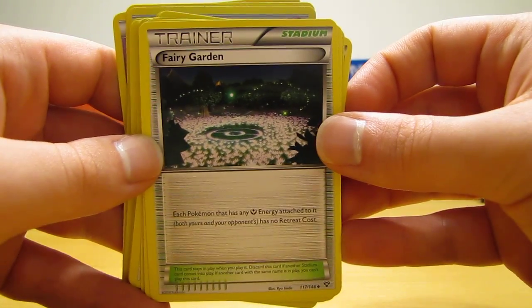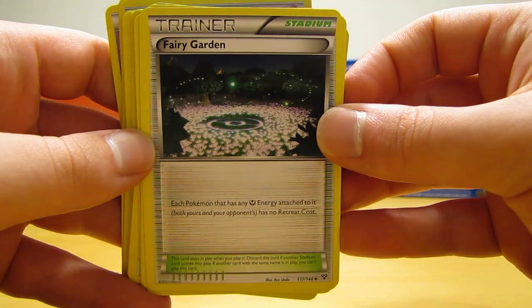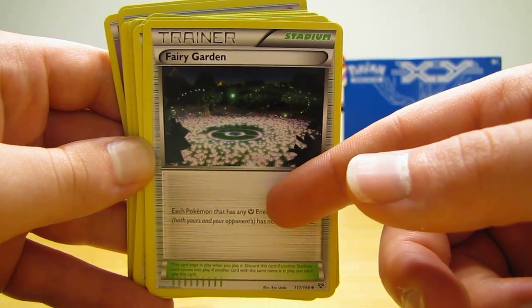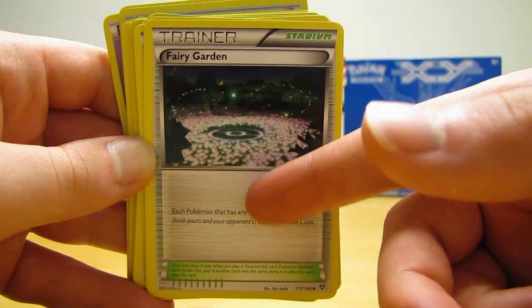Next up is a Stadium card, a Fairy Garden Stadium card. It says each Pokemon that has any Fairy-type energy attached to it has no retreat costs. So this is an absolutely amazing Stadium card right here. This really makes the deck. You always should have this card in play if you can.